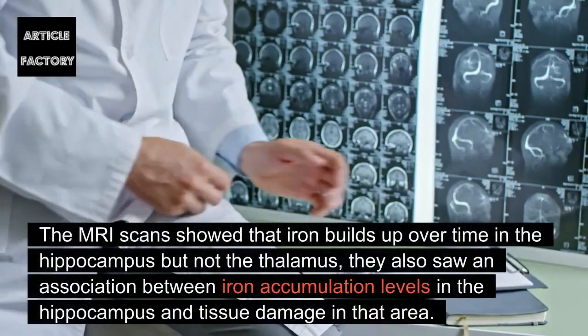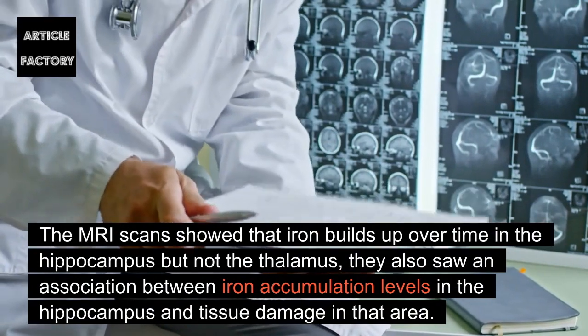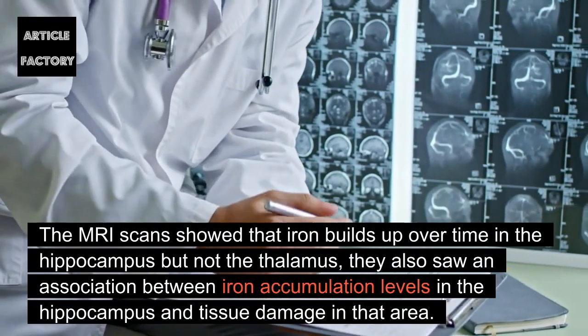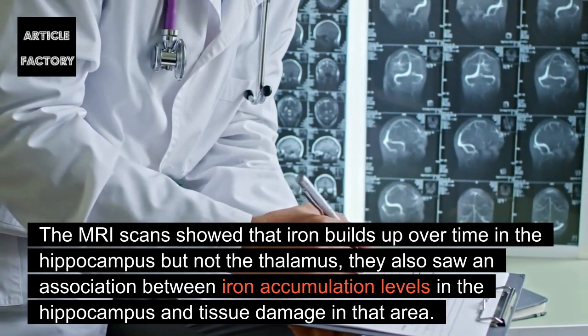The MRI scans showed that iron builds up over time in the hippocampus but not the thalamus. They also saw an association between iron accumulation levels in the hippocampus and tissue damage in that area.